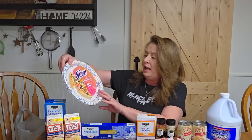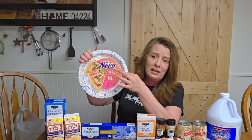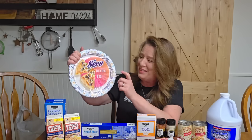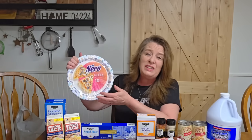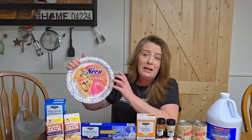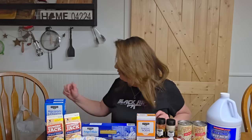And then I got a pack of 10 heavy-duty plates. These are the coated ones. One of my kids can't stand these coated ones. They do not like the texture of it, but these work great if you've got something really saucy. So I like the cheaper paper ones because you get a lot bigger pack, but having some of these is handy. So if you've got that saucy kind of meal that's really wet, you don't want it running all over the place and the plate ripping and all that. So having a few different kinds can be super helpful.